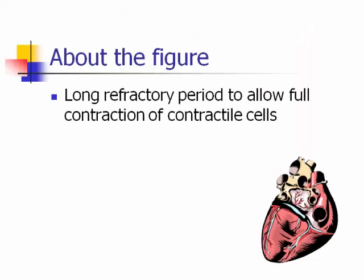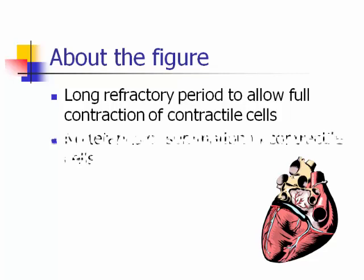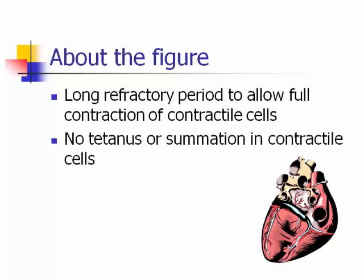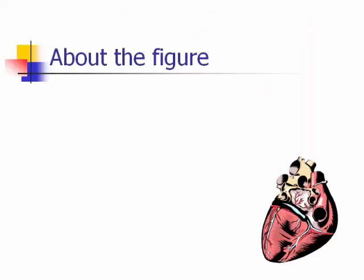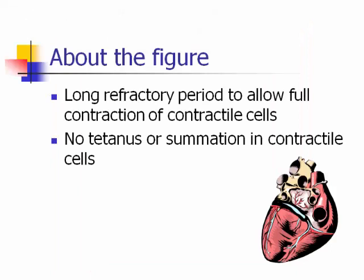Okay, so this is a good figure. Here's the highlights of it. The long refractory period allows full contraction of contractile cells. The other thing that I want you to know is that there is no tetanus or summation in contractile cells. So remember, in the muscle, we would hold, and then we would relax. You don't have that here. You never have that. That red line, it goes up, it contracts, and then it goes down. It relaxes. Contract, relax, contract, relax. We don't want the heart holding. Can you imagine that? Boom, boom, boom, boom. Squeeze, squeeze, squeeze, squeeze, squeeze. Okay? Animal dies when that happens. Anything else? Okay, those are the key points about the figure. I expect you to be able to draw them from memory. Okay, so start practice drawing.